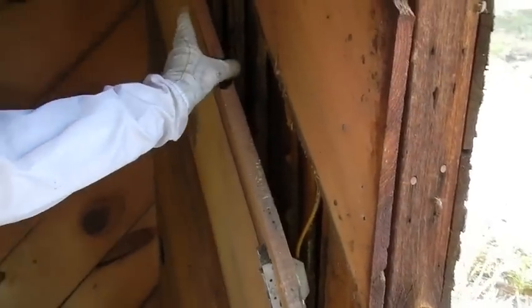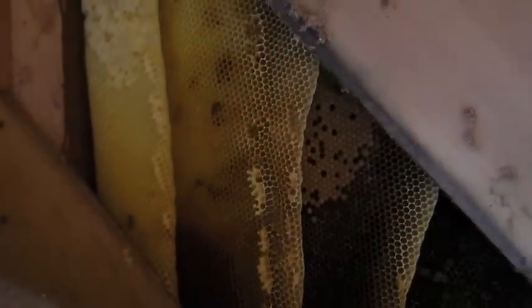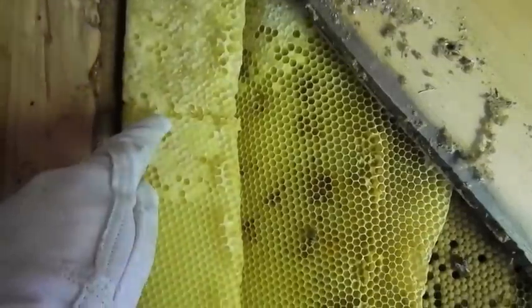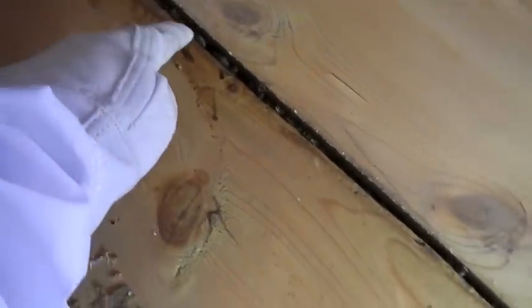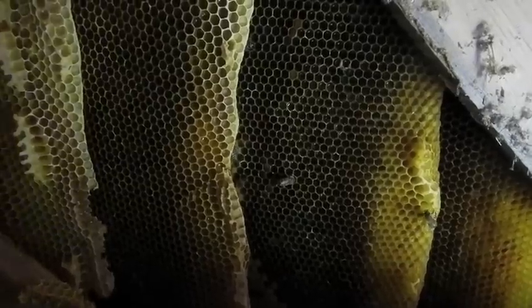Look at that. My God, that's beautiful. Oh my goodness, babe, there's capped honey. Look guys, it goes all the way up there. That's all beeswax. They're super mellow too, very good temperament. Small hive for how big this must be. I wonder if this is part of last year's hive. Maybe, all the dark stuff.